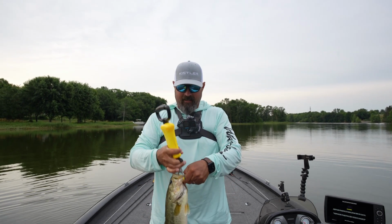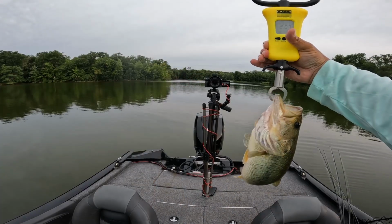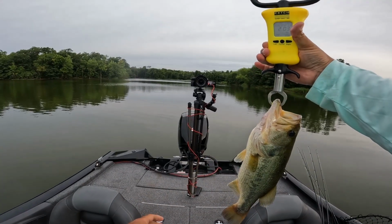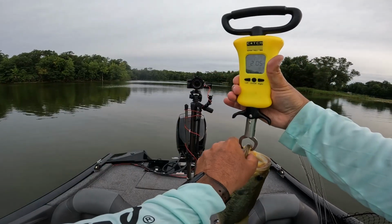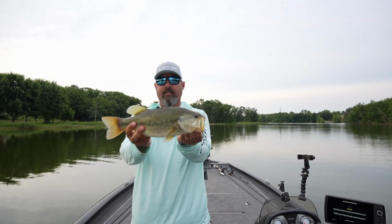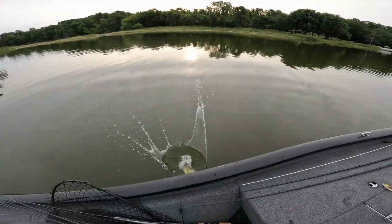Zero that. Yep, 2.07. Reweigh. Starting to lose a little bit of sun I had. Yep, 2.05. There we go. 16 inches, 2 pounds on the Chad Shad. Later, bud.